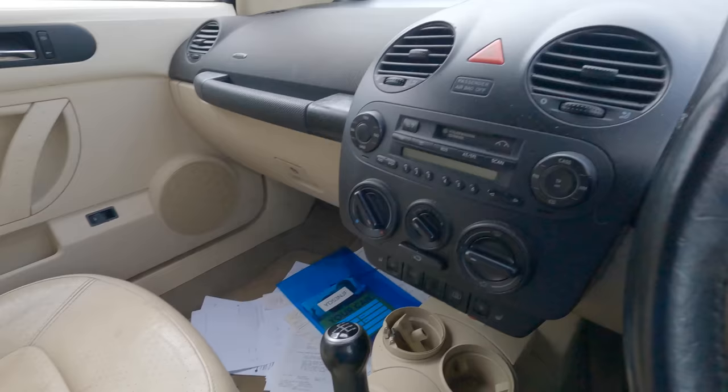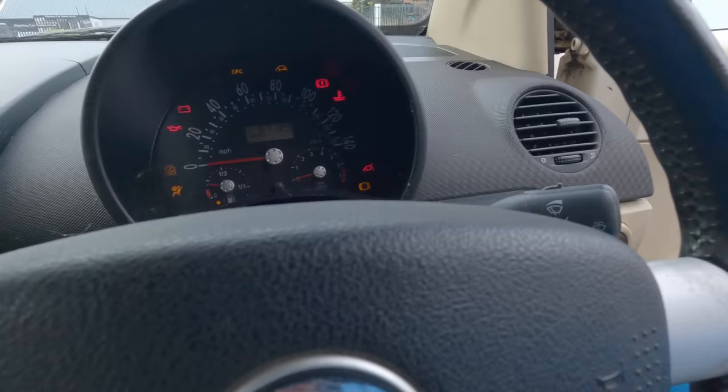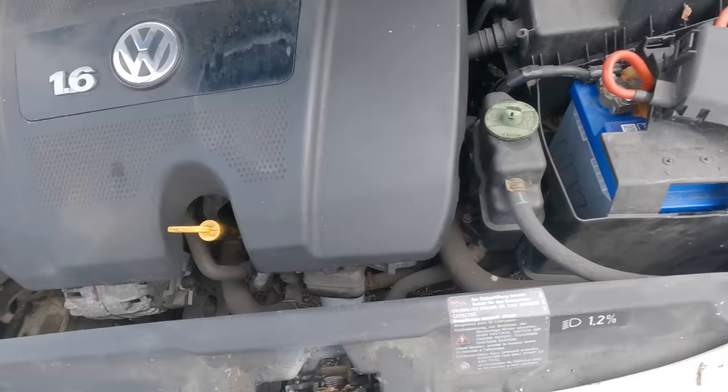Should we have a look under the mouldy bonnet? Why don't my windows go up? This is going to be a cold test drive, isn't it? There was no resistance then. Ah, strut works. Yeah, this has been parked under a tree for years, this. It's 1.6, that's probably better news than the 2 litre, because the 2 litre is quite thirsty. People are always put off by that. Oil doesn't look too bad actually.